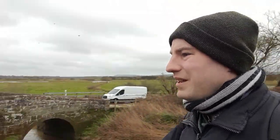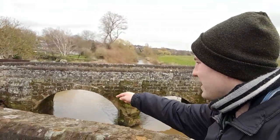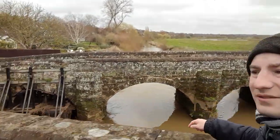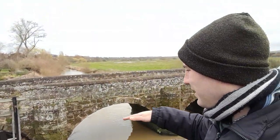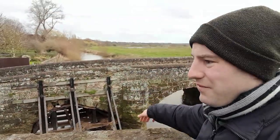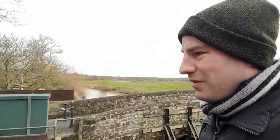So there it is, really nice old bridge. You can see this arch has been strengthened here. Have a look at that. You also see that the river level's been quite high recently because there's twigs and everything up there. So let's just have a look. We'll go over the bridge as we're here.